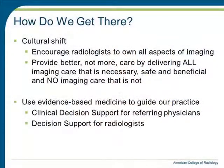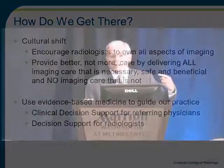Now, how are we going to get there? Well, number one, I think, is the cultural shift, and that is encourage radiologists to own all aspects of imaging care, provide better, not more care, all the care that is necessary and none that's not. How do we get evidence-based medicine into our practices? Well, clinical decision support is the start, but that's only the start. And there are lots of different ways all through the chain where we can look at evidence-based practice.